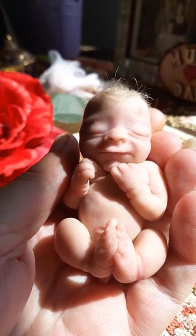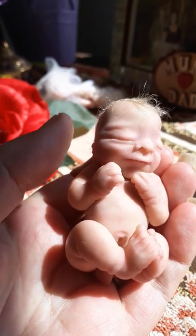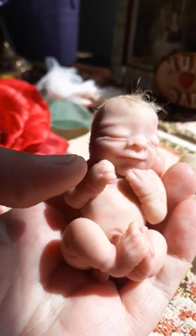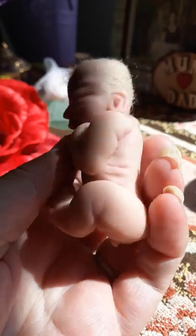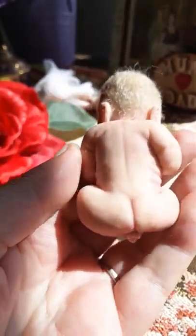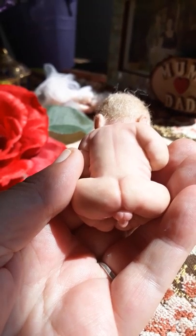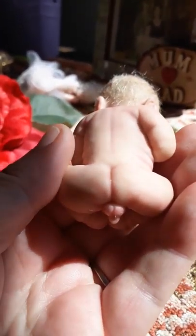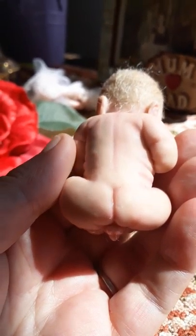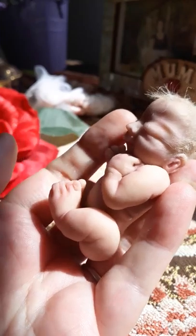Such beautiful, beautiful pieces of artwork. Absolutely stunning. And again, they're not done by mold. These are freehand. And look, you don't have that horrible flat mold. You've got a beautiful little bum bum. I'm sorry if you're offended by parts, but this is a piece of work and I want to show it all. So this is George, and he is just to die for.